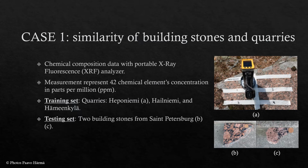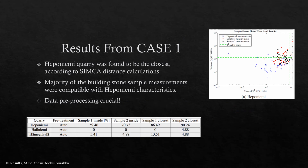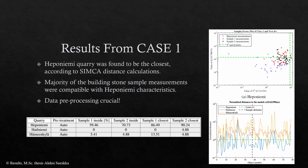The similarity detection method was based on principal component analysis and soft independent modeling of class analogy, SIMCA. The data obtained from the 3 quarries was used to calibrate 3 separate principal component models. The building stone measurements were then projected to the quarry principal component models, and the method revealed that the building stones were most similar to Heponiemi quarry. The SIMCA-based approach was promising, but one has to pay special attention to data preprocessing to create representative data and to bring out important features from the chemical data.